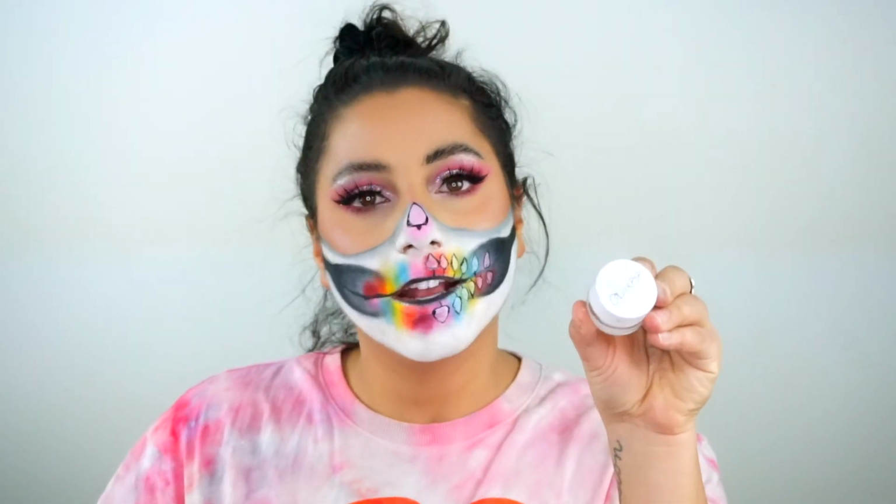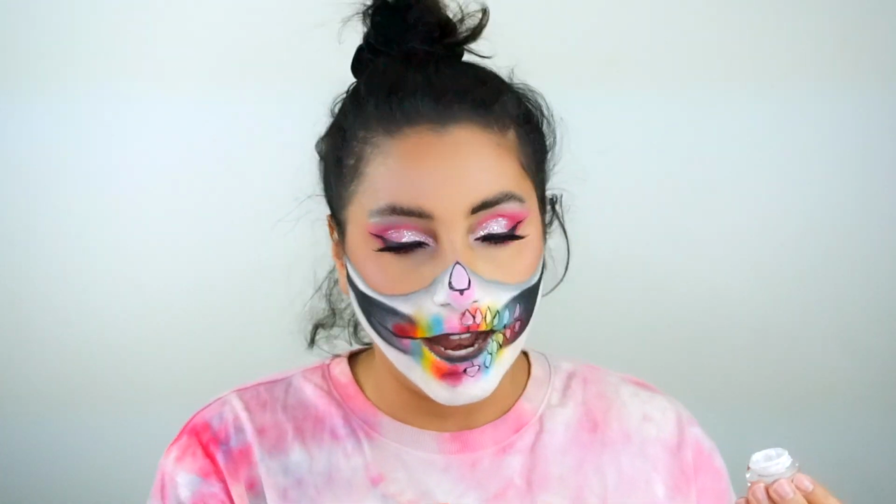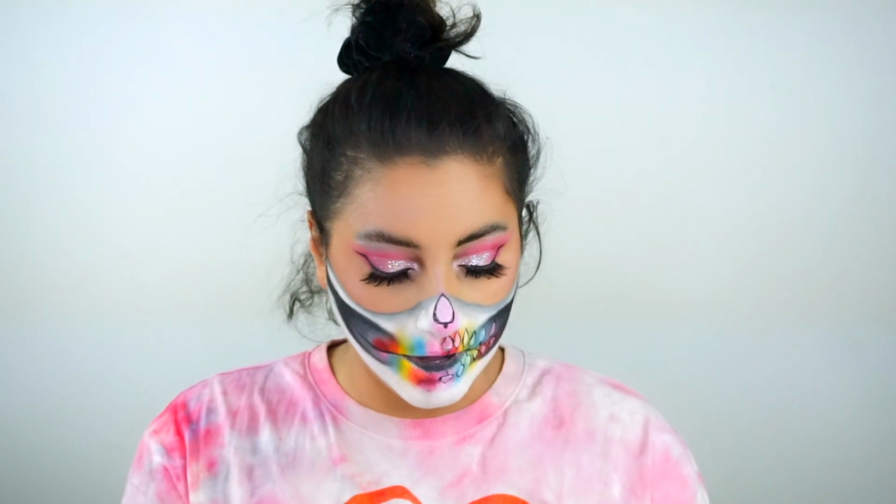And I also wanted to be able to explain to you better how I was doing it, so I'm going to show you how I did it on this side. So I have my ColourPop Cream Gel Liner, and this is in the shade Exit. It's just their white one. And then I have my Inglot Duraline, which is a type of mixing medium.